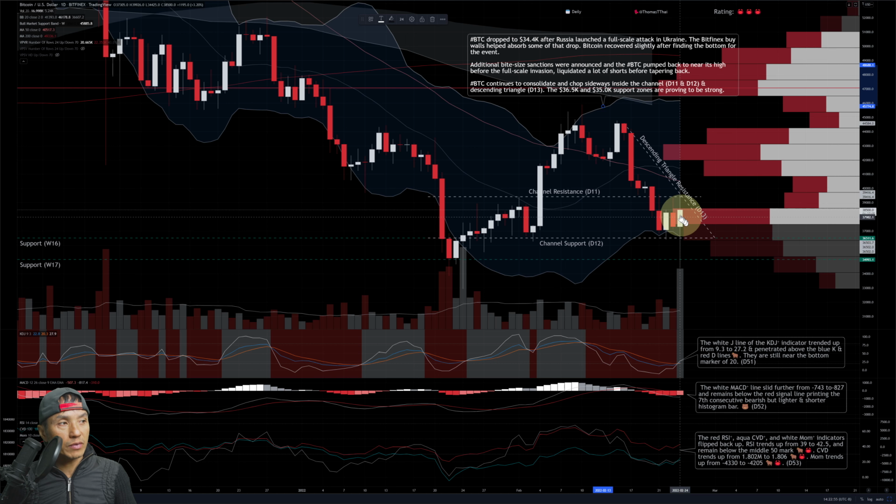But first, what it did was it dropped way down here, penetrated this support, the channel support, and there was another support that was drawn in here. They just happen to share the same line at around 36.5. It went through the 35K support, then bounced back up, reached the top, and bounced back down. It's currently roughly around 38.4 right now, and I anticipate that it's going to range in this area.